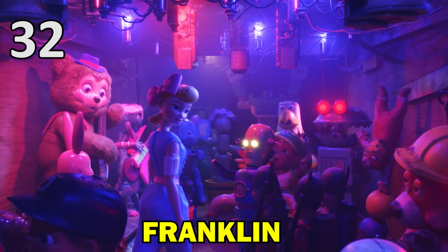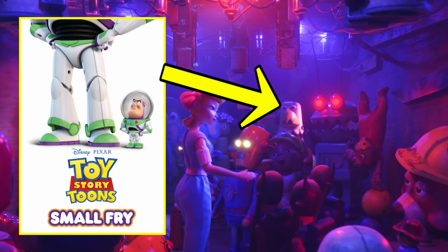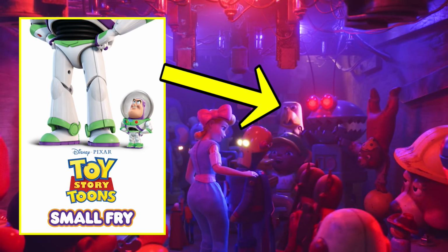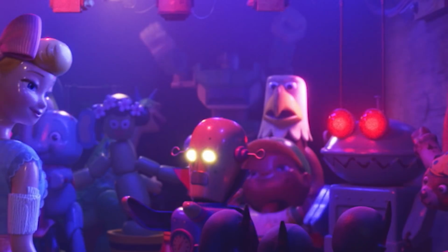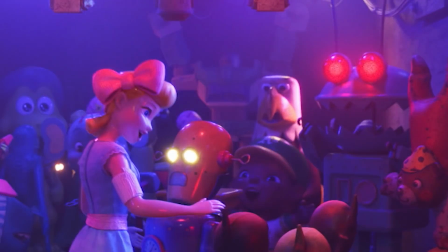Franklin the toy bald eagle from the Toy Story short Small Fry is also inside the pinball machine. Franklin was part of the discarded Fun Meal Toys support group in that short, so it makes sense he's with the group of lost toys in Toy Story 4.